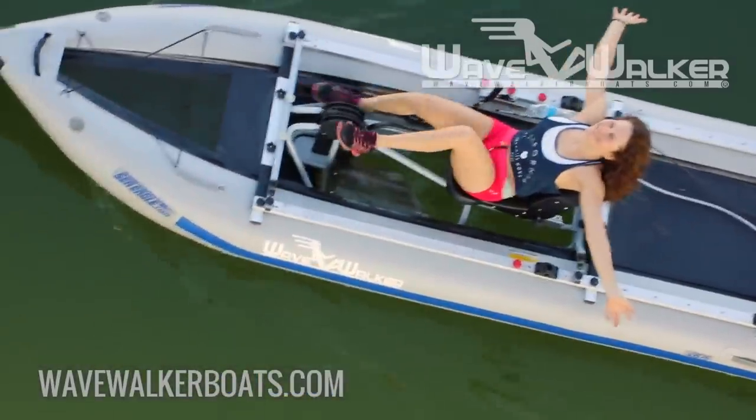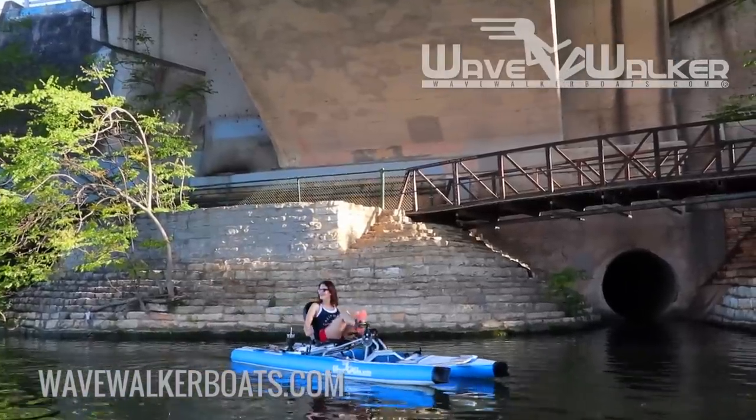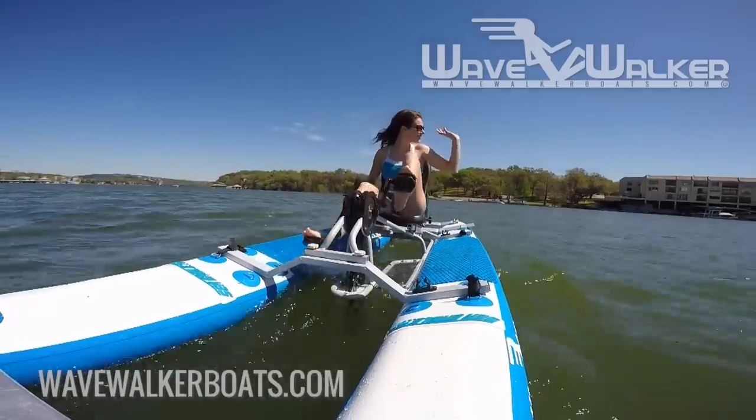The WaveWalker's reclining seating is comfortable and relaxing, so you can look up at the scenery and even use your hands.